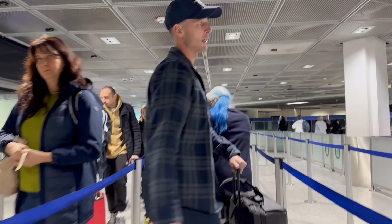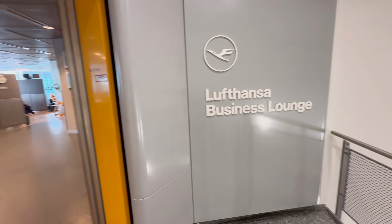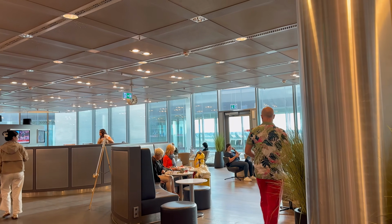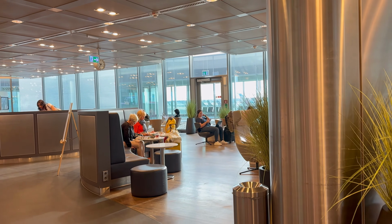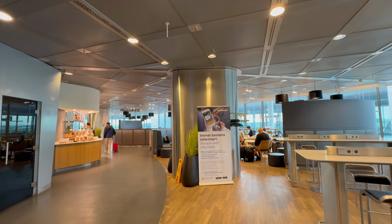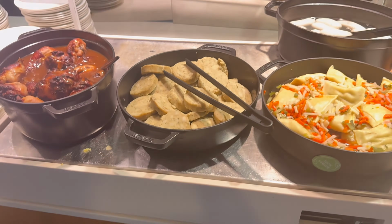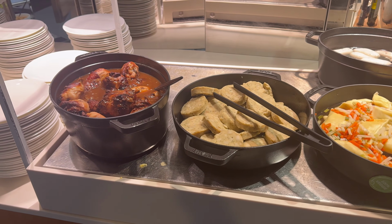So there is a separate line for business class security. If you have Priority Pass, you have access to a couple different lounges in the airport. You also have access to Lufthansa, which was all right, to be honest. I always think of Lufthansa business class as being a little higher end, but wasn't that impressed. There weren't very many comfortable lounging chairs. The food was all right, but we're always so thankful to have a hot meal and a hot drink while we're waiting in the airport.